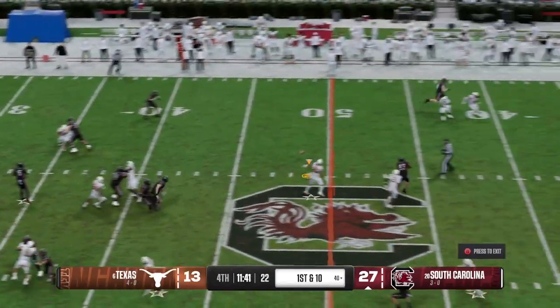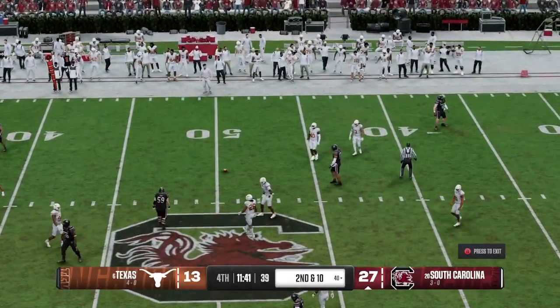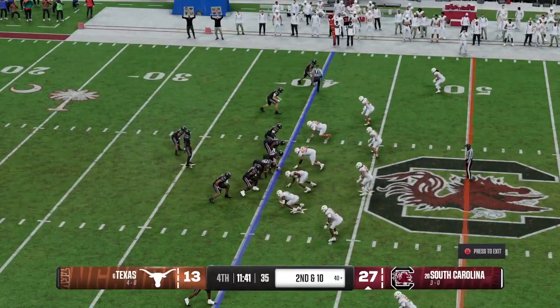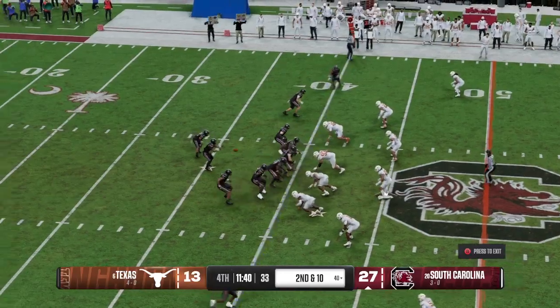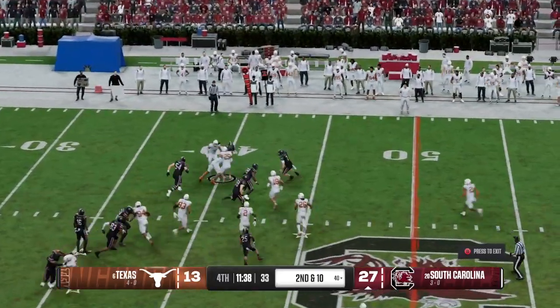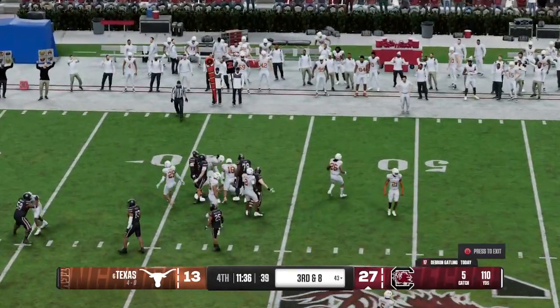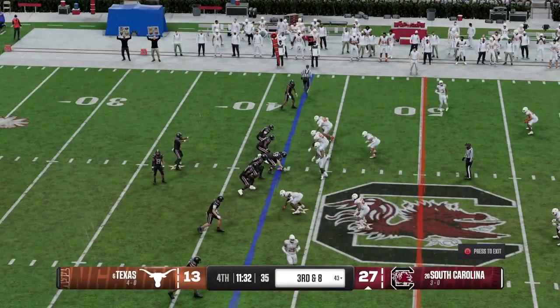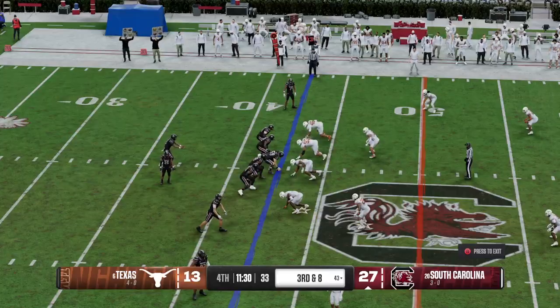Off the play fake on 1st down to throw. Nice defensive play to get a hand in there and knock it away. No gain on 1st down after the incompletion. Now 2nd and 10 from the 40. Working that left side now. They make the stop, trying to pick up just a little bit at a time to get to that 1st down marker.